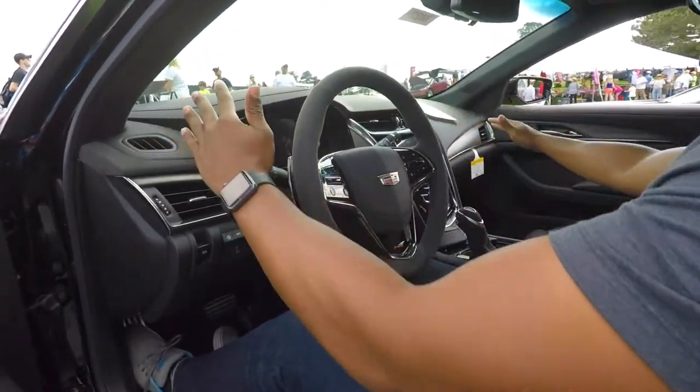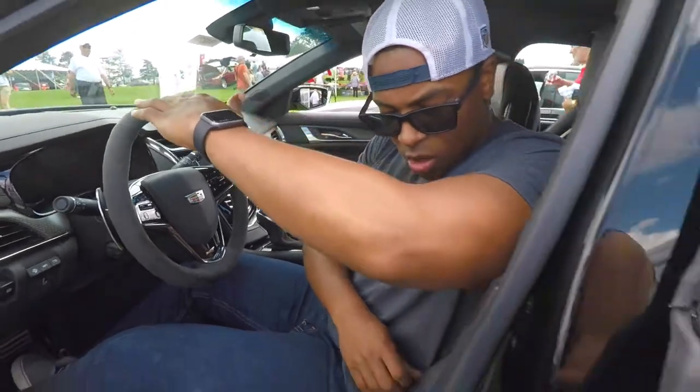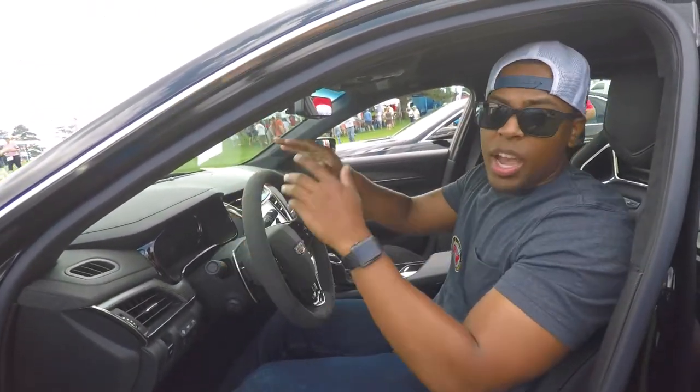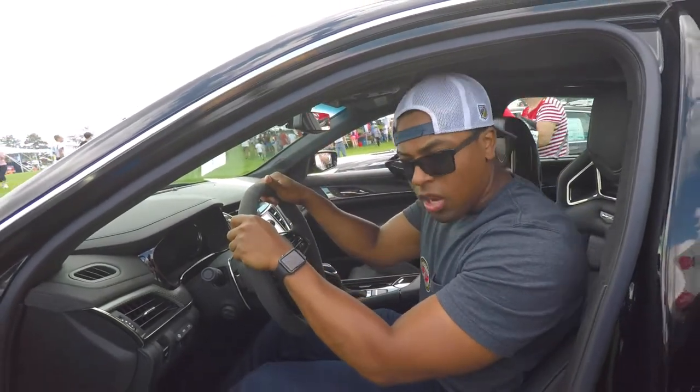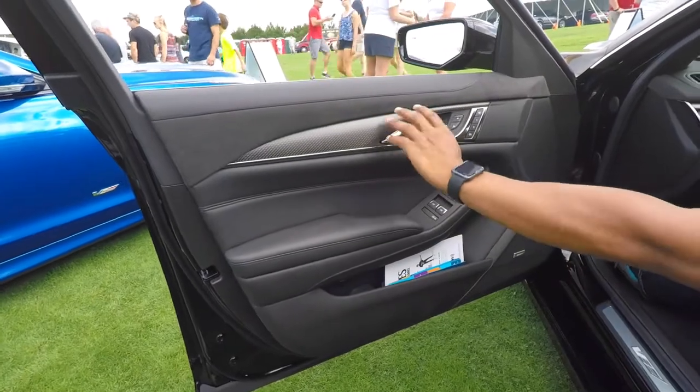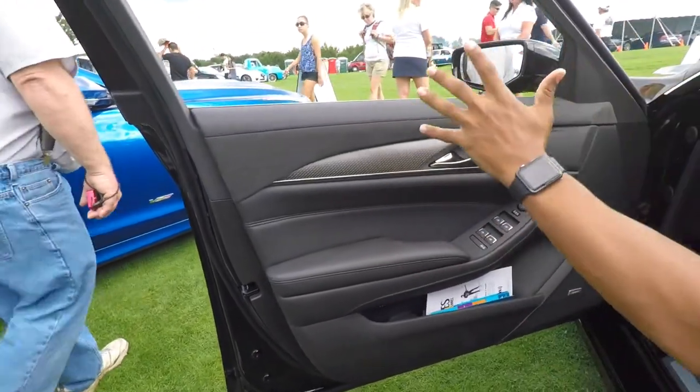Leather. Ooh. Seats are all bolstered, but you can adjust these. I mean, they're a little tight for me, but if you're a bigger guy, you can adjust them out. Come on, this is America. They make cars for big people. Bose sound system, leather, Alcantara, dark and chrome, carbon fiber, just like the ATS.